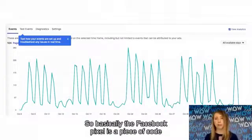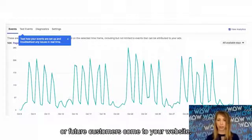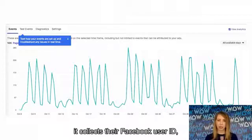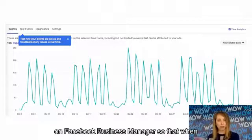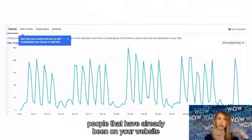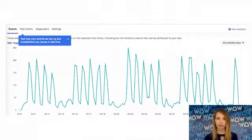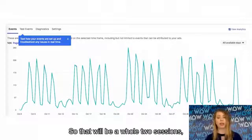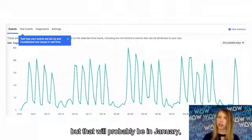So basically the Facebook pixel is a piece of code that sits on your website that, when customers or future customers come to your website, collects their Facebook user ID and puts them into a bucket, if you like, on Facebook Business Manager, so that when you're running campaigns, you can run it to people that have already been on your website. And what would you want to say to them? It's a big one. So that will be a whole 2 sessions, but that will probably be in January, I would say.